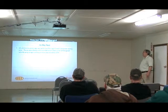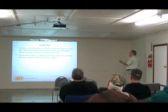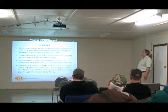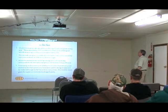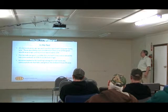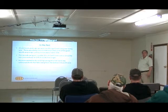The carryover grain would be blended with new corn, or since the last corn used was at 13%, you could just store it a lot longer. You didn't need to worry about blending. Aeration needed to be carefully managed and not cause any additional shrink. It takes away from the bottom line, because the margins then were small.